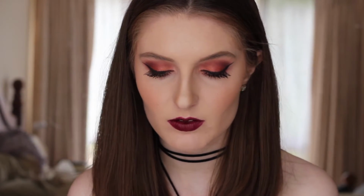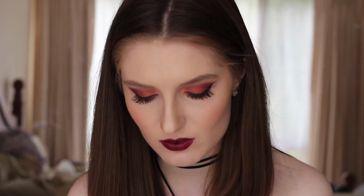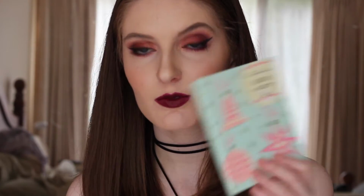But yeah, you can easily buy this for 1 person, or you could buy one and share it with 3 people. I think this is super cute. It would make it pretty inexpensive to give a gift, and I would be very happy to receive a Too Faced palette for Christmas. And I'll just show you some swatches.